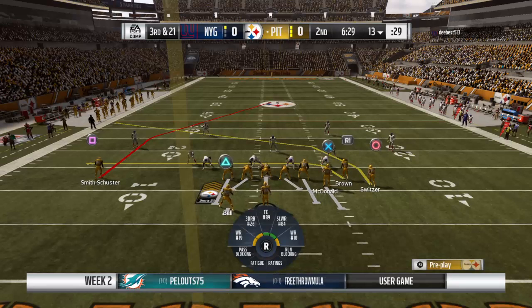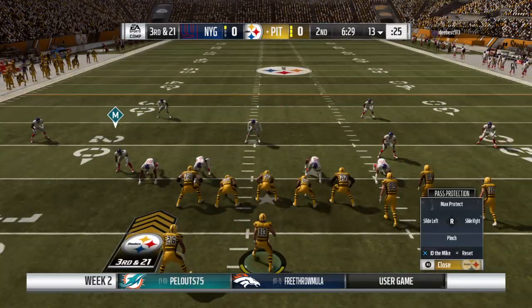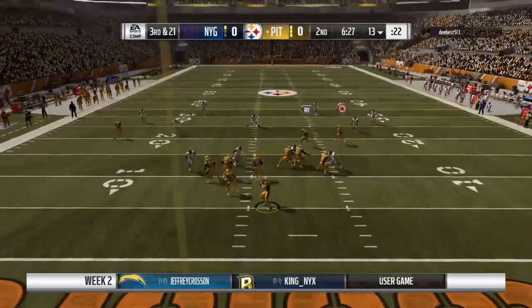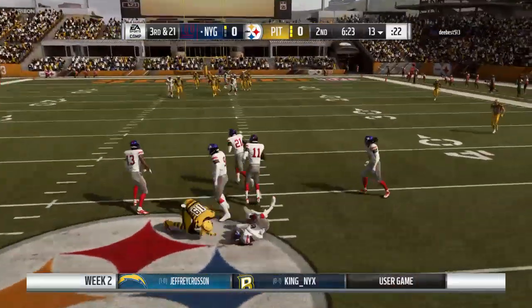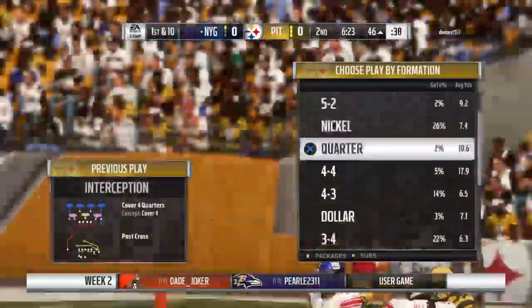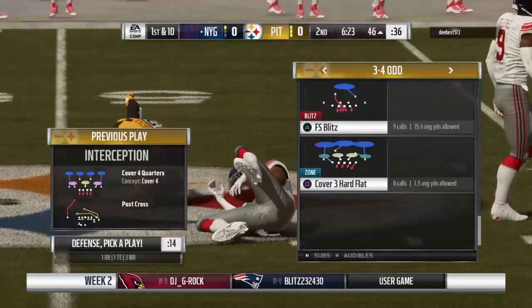3rd and long. Hurry up, here we go. 3-19. All right, now look. Looking to throw. Going top shelf for Smith. Into double coverage, and it's intercepted. Picked by Darryl Worley. And they take over. They'll set up shop at the 46-yard line.